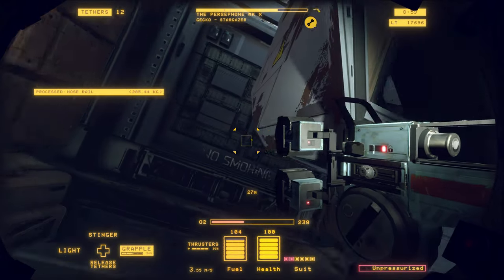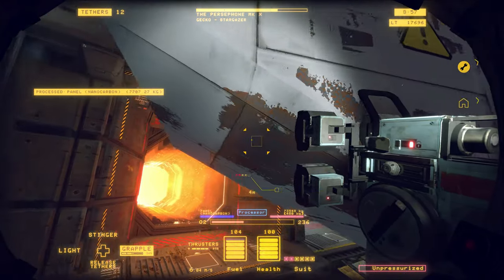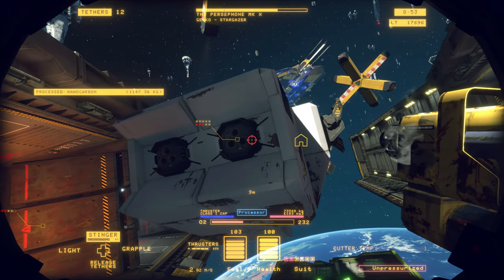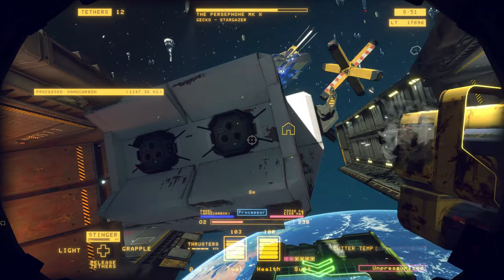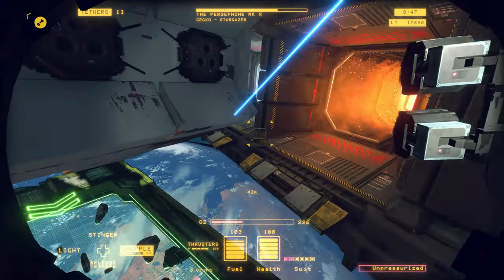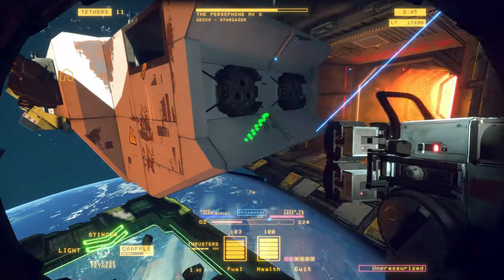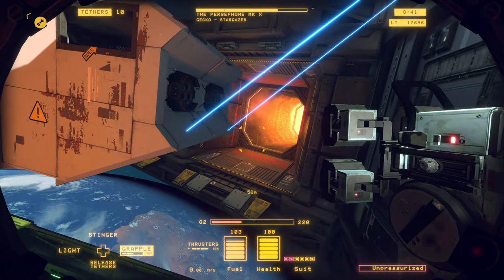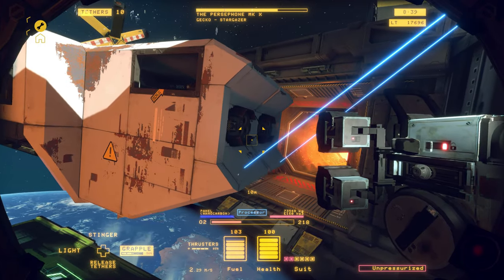Valuable object. Credits awarded. Let's just tether that one out of here. I'm fairly certain. Now hold on. Because this is a Gecko class, so we should be able to peel the engine section off like this. It's not going.